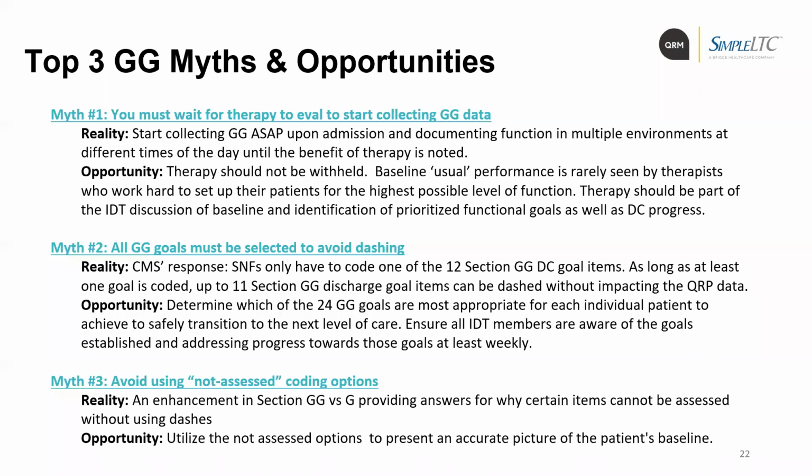And then myth number two, all GG goals must be selected to avoid dashing. I really want to make sure this is clear. CMS has responded that SNFs only have to code one of the section GG discharge goals, as long as at least one goal is coded. Up to 11 section GG discharge goals may be dashed without impacting the QRP data, which again, we can't have dashes in the baseline. That means it was not assessed.